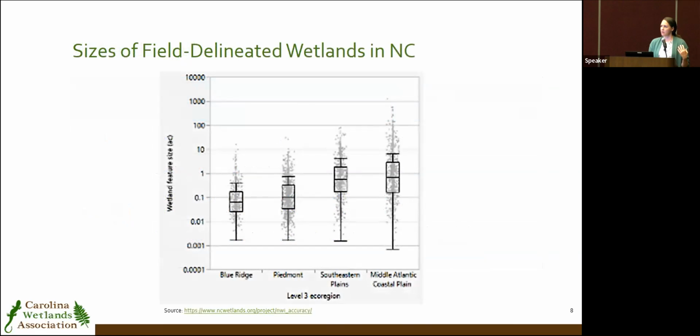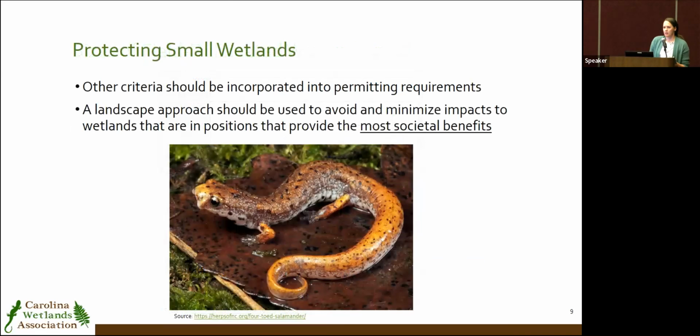A recent study involving over 4,000 field delineated wetlands found that more than half of the wetlands in the mountains were less than 1/10 of an acre. About half of the wetlands in the Piedmont were less than 1/10 of an acre, and more than half of the wetlands in the coastal plain were less than 1 acre. This means that some of these small wetlands can be lost without requiring permitting.